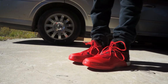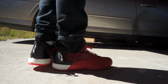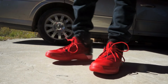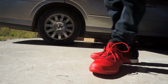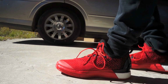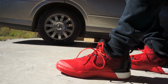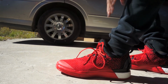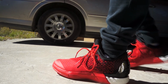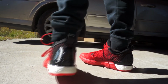The Boost is feeling good. So I'm going to try to do this more on my off feet. Instead of playing all kinds of music and stuff, I'm going to tell y'all firsthand how the shoes are feeling. True to size, yes, I would say just get your size. If you have a narrow foot or a thick foot, you'll be able to fit them. They have room for whatever.